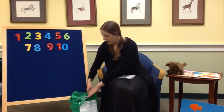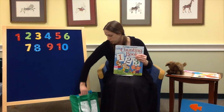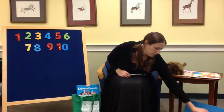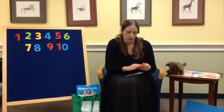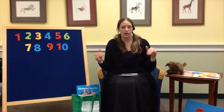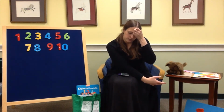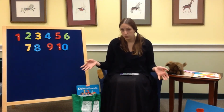So for instance, I have a number of books in here, but this pile would be 2 books, but I could also have 2 fish over here, and those are both equal, 2 and 2. So they should be able to count how many there are, and see that the books aren't only 2, you can have something else that's also 2. So, different things that you can count.